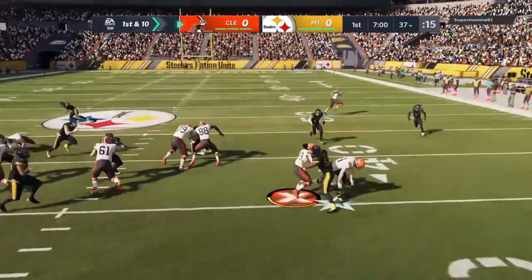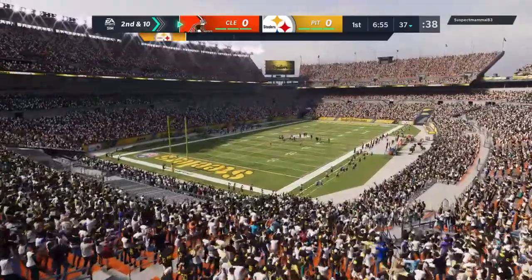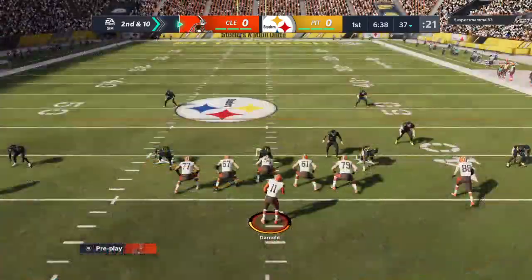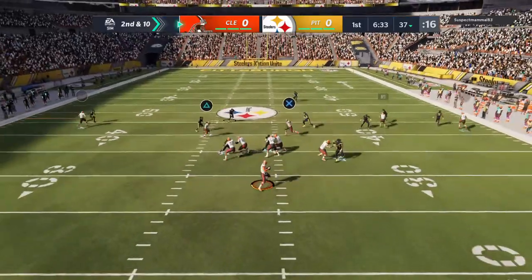First down, here's the run with Cook. And just no chance of turning the corner. He can only get back to the line of scrimmage. 2nd and 10 coming up. As usual, the hallmark of a good run defense, linebackers making plays near the line of scrimmage. Absolutely nowhere to run there.